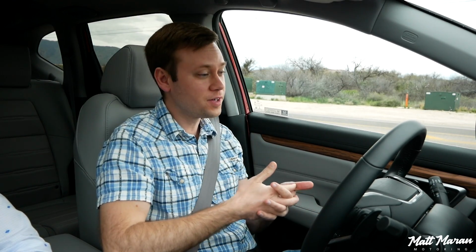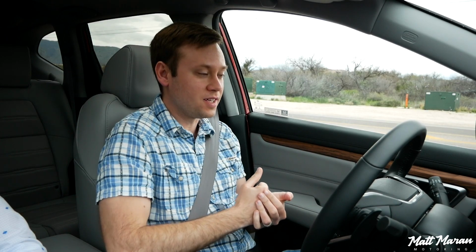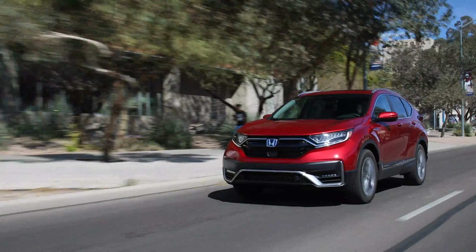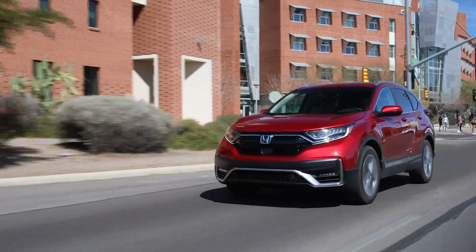And if you value fuel economy, you actually get more power technically in the hybrid version than you do in the gas one as well. So it's basically a no-lose situation. Yes, it's a little less natural. There's no actual shifting going on like you get with the normal version of the CR-V. But other than that, like I said, it drives like an EV a lot of the time.